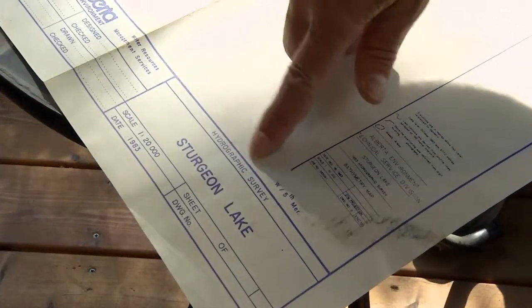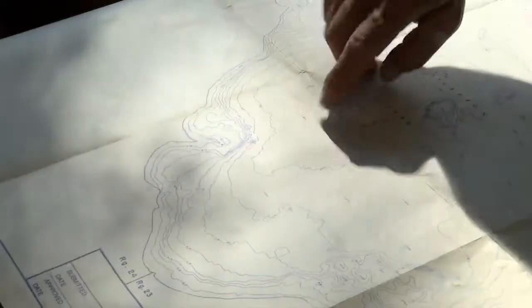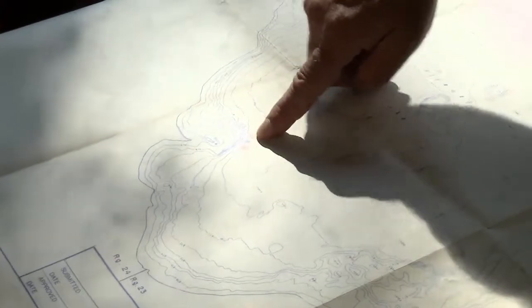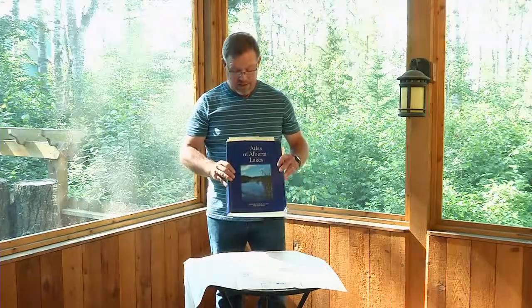These hydrographic maps are ideal. They show the contour of different lake basins, where there's structure and different things, and it'll allow you to go and explore new water and know exactly where to start when you're out there. Of course, there's lots of other great resources.